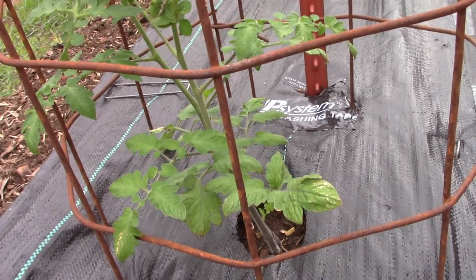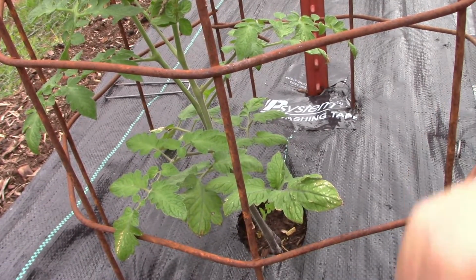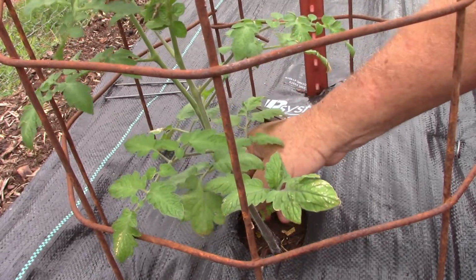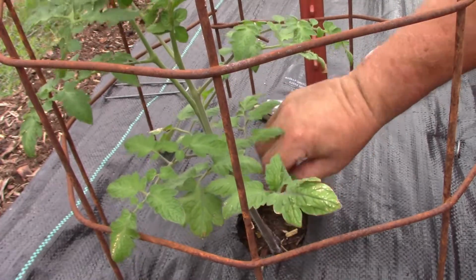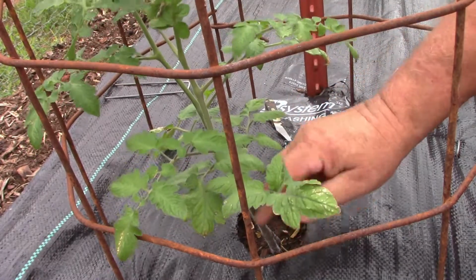Alright, I'm going to do one more here. I haven't hit my peppers yet. They're coming up. Alright, we got these little ones down here. You want to make sure when you cut it off, you cut it smooth. You don't want to peel the plant away because it'll damage it.